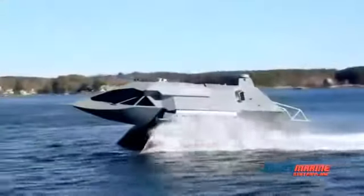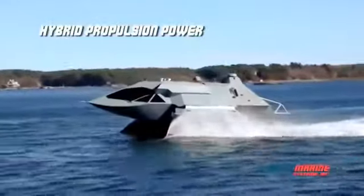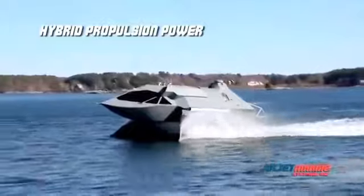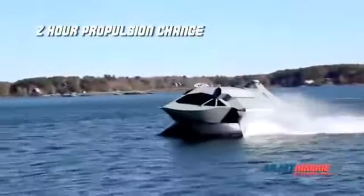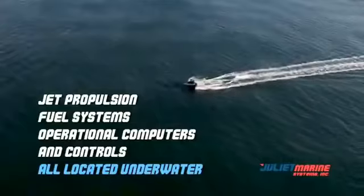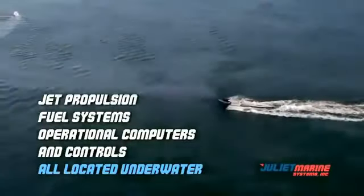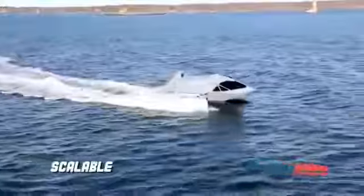Ghost propulsion uses aviation-quality reliable gas turbine engines that provide unmatched reliability with 10,000 hours of operation prior to major overhaul. An engine propulsion change takes just 2 hours to be mission-ready. Ghost jet propulsion engines, fuel systems, operational computers, and controls are located underwater and thus are protected from enemy weapons. Ghost can operate unmanned, and its size and payload can be scaled up or down depending on application and mission needs.